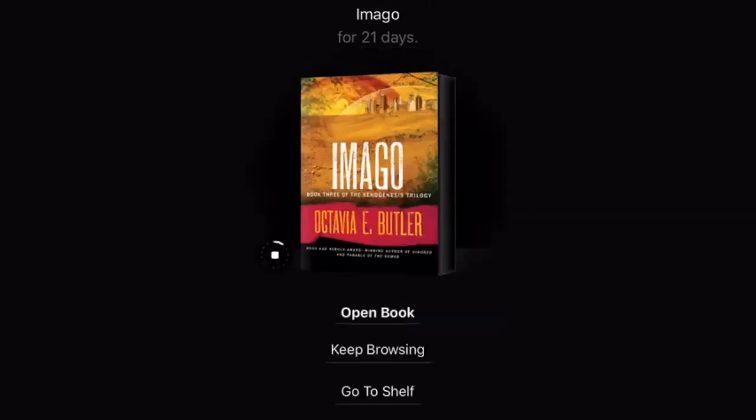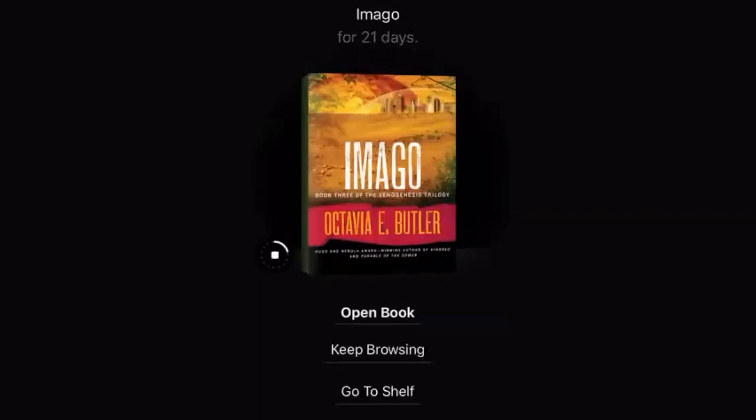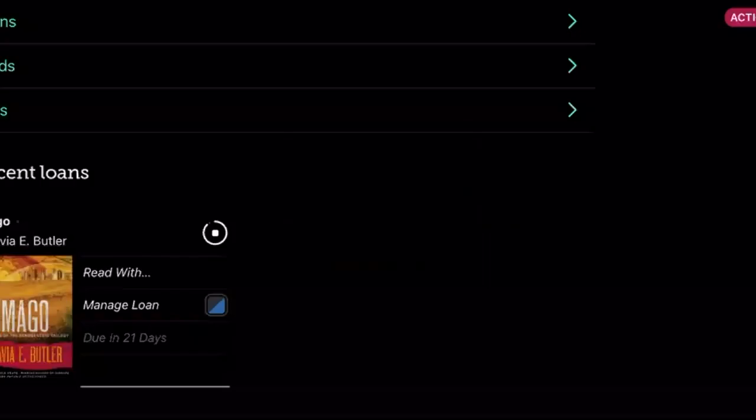You can always renew it. You can also turn it in early. If you turn books in early, that means the next person who was waiting in line will get early access to the book, and you might make somebody's day. So please, if you decide to check out a book and you read the first 2 pages and don't want it, which seems to happen quite frequently, you can always return that book. Again, it might make somebody's day.